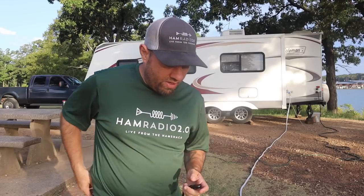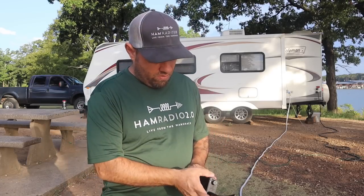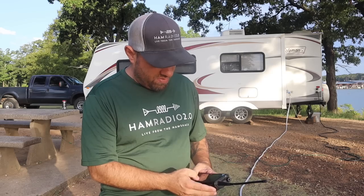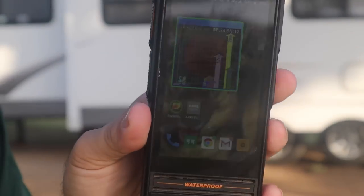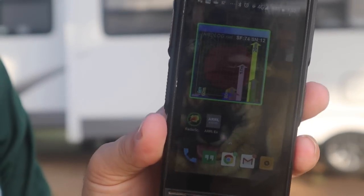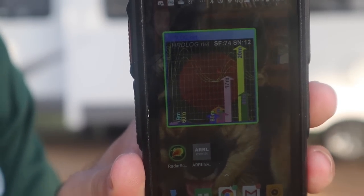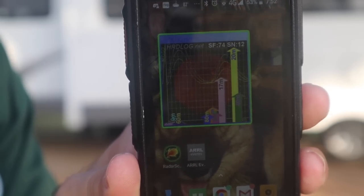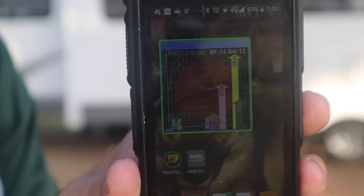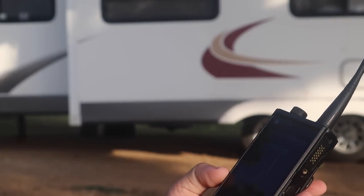But today we're gonna get going, and I'm gonna do some 17 meters because this little app right here shows you. I don't know if you can see that or not. It might be too dark. This is an app called HF Widgets, and it's from hrdlog.net.